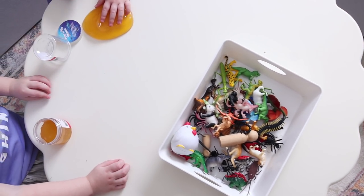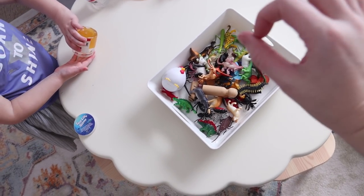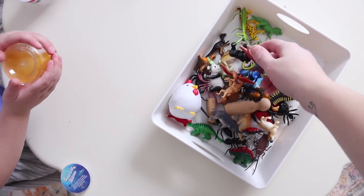Here's what the girls are playing while I clean up the other rooms. This $1 super watery slime, Target dollar section, fantastic. And then they can play with all of their little plastic friends.